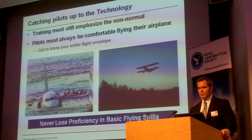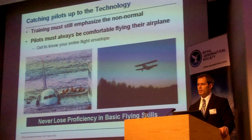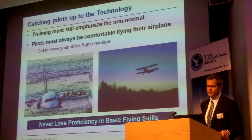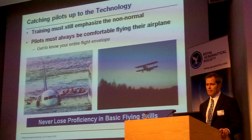So what we want to try to do is catch the pilots up to the technology, as the dust is starting to settle on this second revolution of aviation. Training must still emphasize the non-normal. I think that goes without saying.